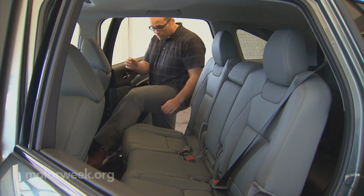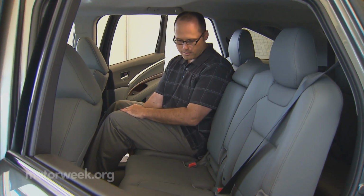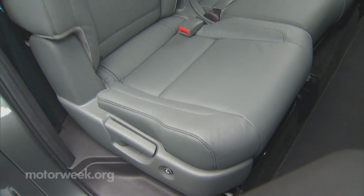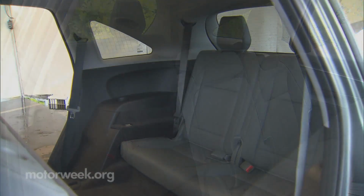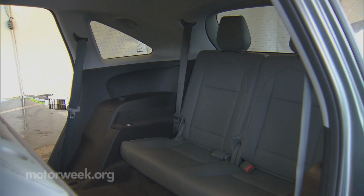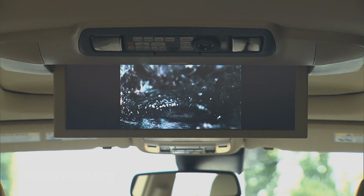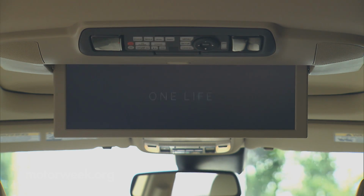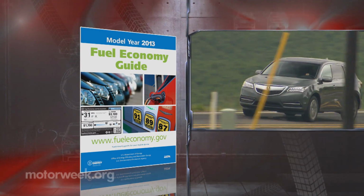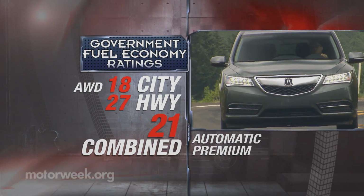All MDXs are 3-row 7-passenger with front and middle seating plenty comfortable for adult long hauls. Access through the rear doors is wider and lower. And the new one-touch slide mechanism is the best access to the third row we've tried yet. But it's still a child-only zone back there. Either of 2 available rear entertainment options can help pass the time, whether you choose the 9-inch screen or the 16-inch widescreen.